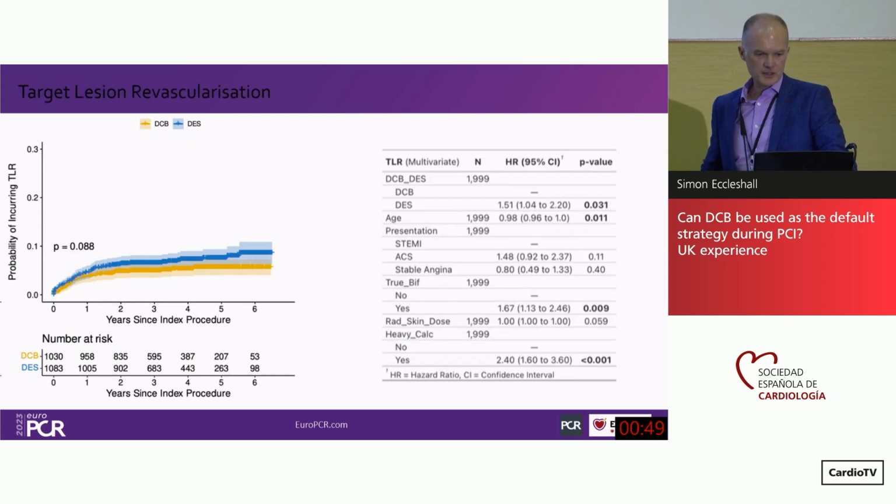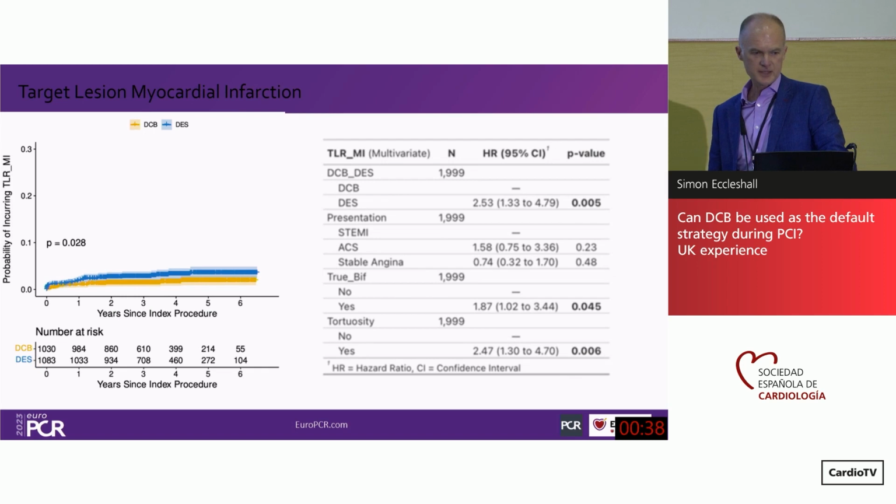You move on to target lesion revascularization, and those things within the multivariate analysis suggesting there might be a problem include the use of drug-eluting stents, and that's the same with target lesion myocardial infarction.